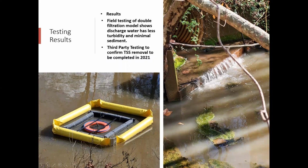And again, here's the outlet there. A little hard to see, but you can see it's fairly clear water. So, fairly turbid water in the basin, fairly clear water coming out. It does help with turbidity. It definitely helps with TSS. We're actually, just so happens, meeting with our testing company this afternoon to get our third-party testing scheduled to confirm our TSS removal. So hopefully they'll have that completed within the month or so, and we'll look to launch this product to make it available first quarter of 22 for design. So we'll give you design specs on how it can handle.